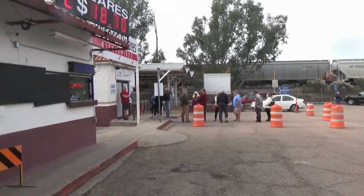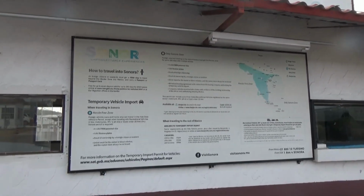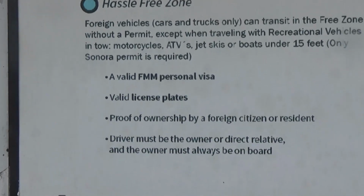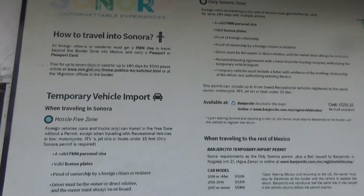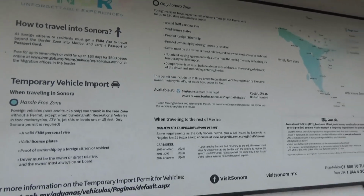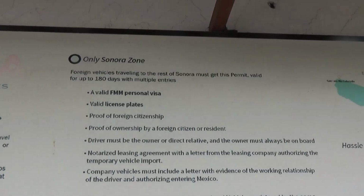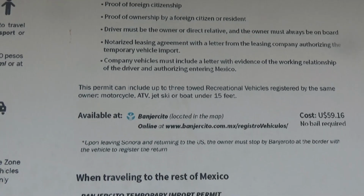But then several more miles down is a place where you have to stop to get your Mexican visa and the vehicle permits. This sign here tells a little bit about it. The visa is only a small charge. The vehicle permits, I'm not sure yet just how much it's going to cost, but it's really a deposit. You get that money back when you return to go back into the States. I guess they want to make sure you don't leave any vehicles in Mexico.